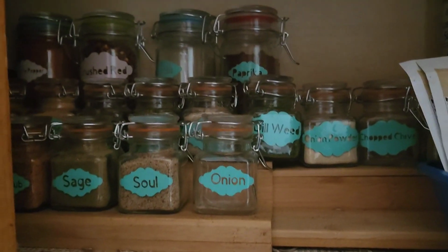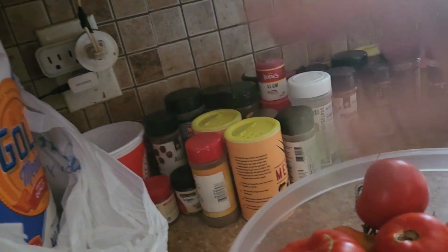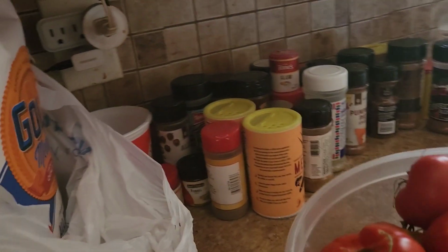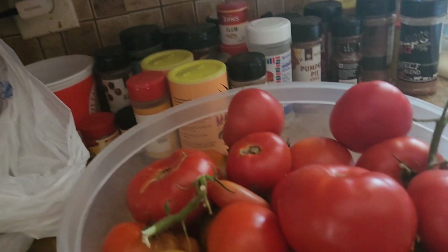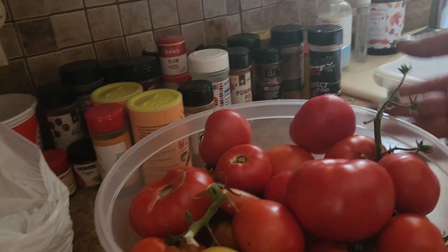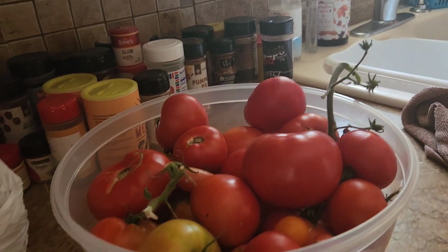Back here, that's not normally like that, but I'm making my seasonings up here. So again, that's not normally like that. I also have a container for this I gotta put up, and so that's normally not on my counter. And then of course I got this, and this is normally on my counter. This one right here, normally on my counter. So at least through the harvesting time, it's on my counter.